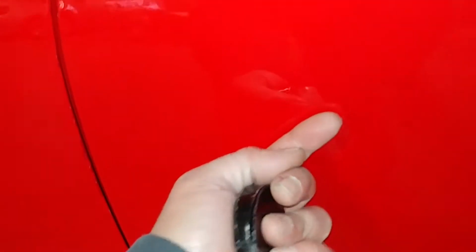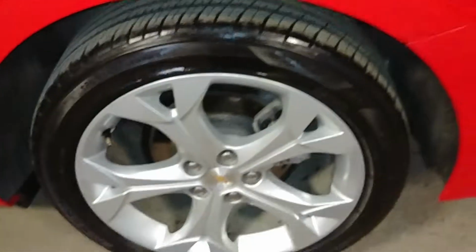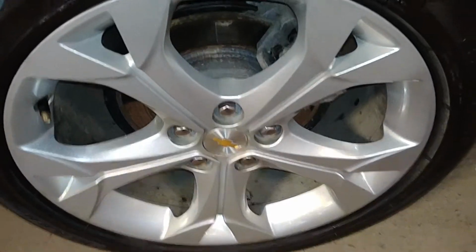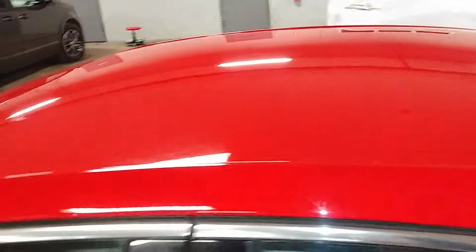This door looks good. This rear door does have a dent here, PDR work, about less than an inch. And rear quarter looks pretty good. It does have a dent here with some paint off, less than an inch. Rear driver's rim, very nice. I don't see curbing. Your tire tread, 7:30 seconds. Here's a nice shot of your roof and what that looks like. I don't see any dings, dents, or anything up there.